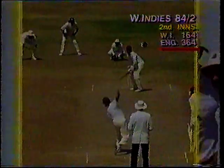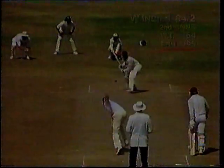Lovely shot by Best, 4 runs. He's a very popular cricketer here in Jamaica. One who's full of life, always in the game. And that's a good shot by Best for 4. This is allowing his natural talent to flow.